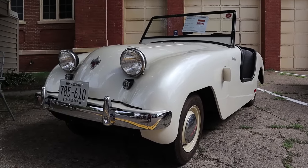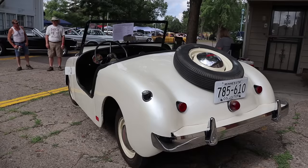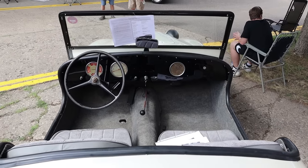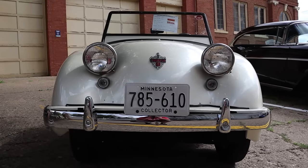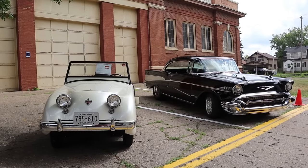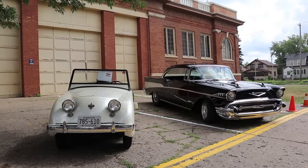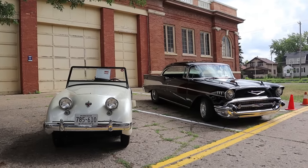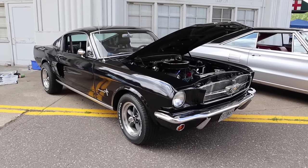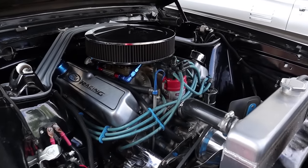Look at this little 1950 Crosley Hotshot. If you've ever wanted to see a 1950 Crosley Hotshot parked next to a 57, Street Nationals is your show. Love it. Look at this 65 here. Nice. Love it.